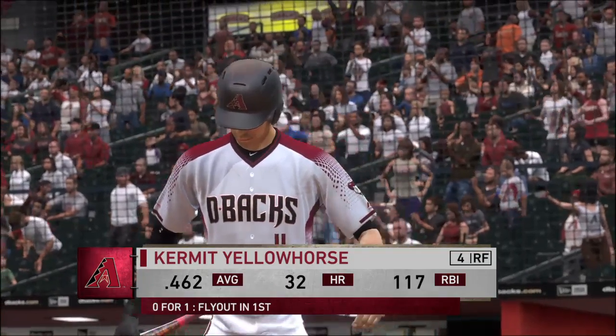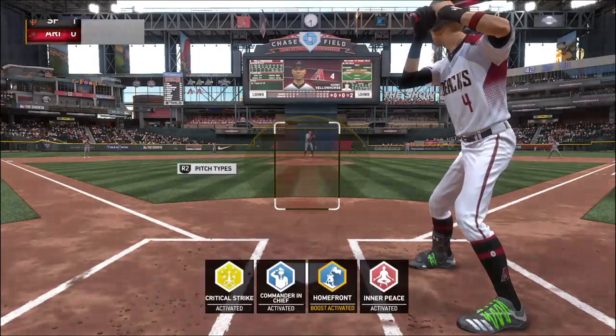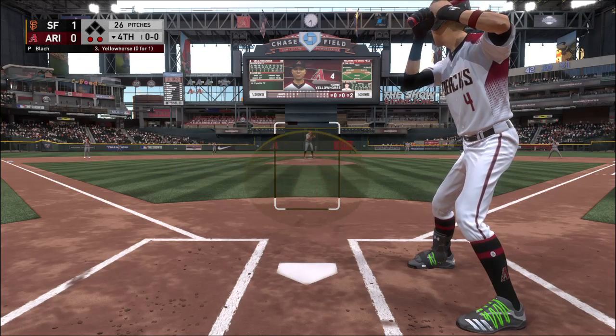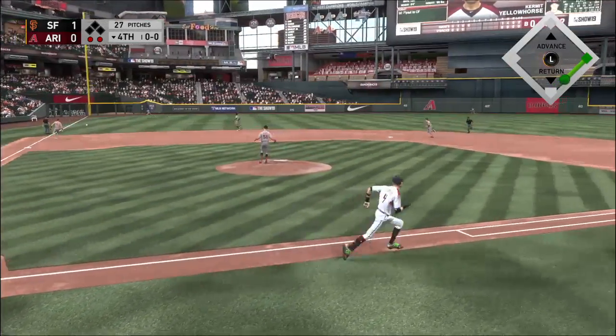So striding forward now, Kermit Yellow Horse. He flew out in his last at bat. Almost, Matty. Almost went deep his last AB. Certainly just missed it. With this guy's big power, he's feeling pretty good at the dish. Look for him to try and get on something and drive it out of the yard this AB.